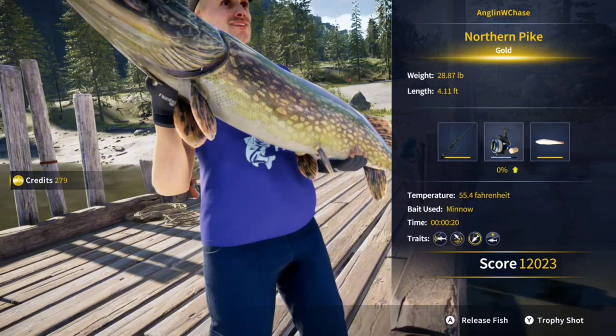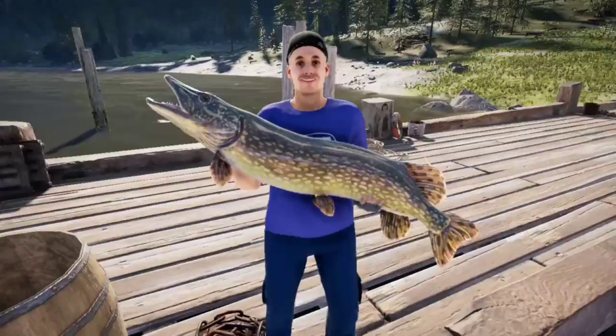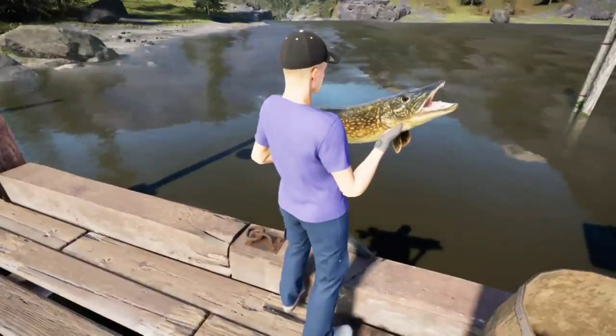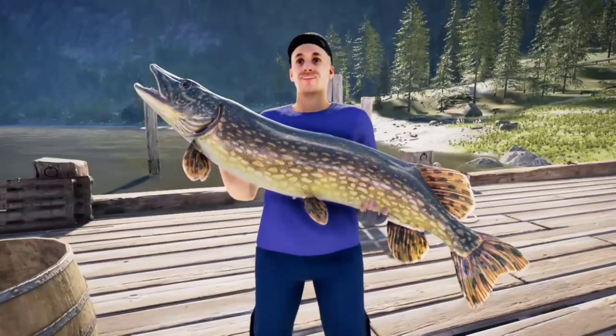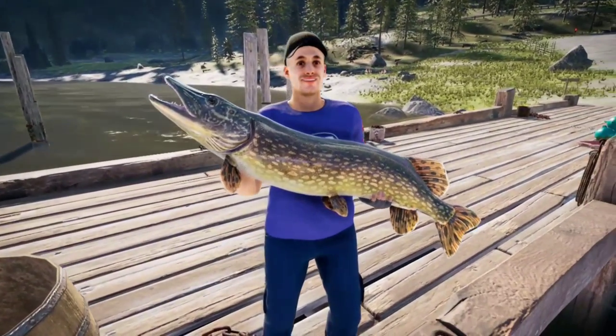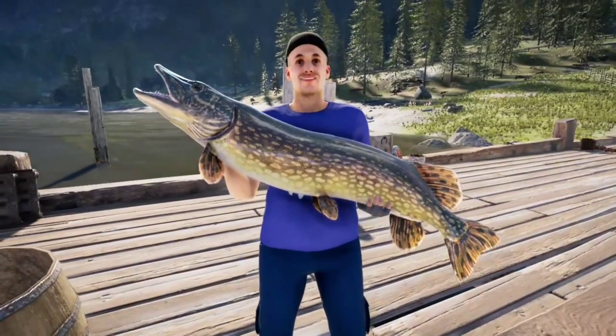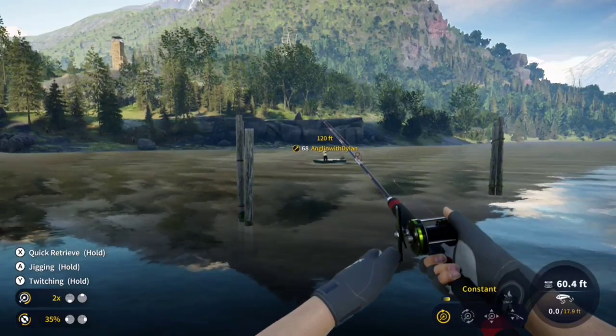28.87 pounds. Really nice fish. And I'm going to point out as well that I think I've caught more diamonds than golds at this spot. I've caught probably like 12 to 15 diamond northern pike at this spot, and I've only got like 5 golds from here.